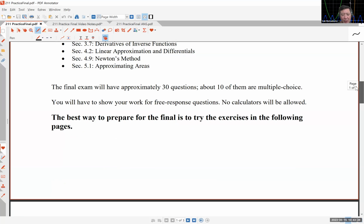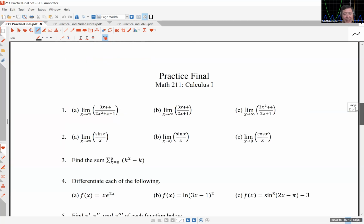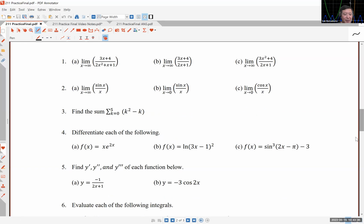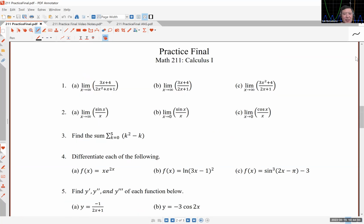And as I state at the bottom of page 1, the best way to prepare for this final is to try the following exercises. And of course, there are 2 pages of exercises. I suggest that you do all of these and correct your answers by your answer key or by these videos. Now, there are 22 questions here, and I will make maybe 4 or 5 parts as I divide up the videos into smaller parts. And so I will try to do these problems one by one. All right, let's get started.